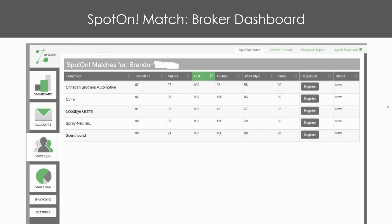I do want to mention one more time that there's a handful of our old faithful brokers that aren't even using the dashboard. You came on board when Zoracle first launched and may not even know there is a dashboard. So register for the dashboard. You're going to be surprised at the data and the analytics that are there. That's where you're going to find the matches. So you're going to need to be registered for the dashboard. Easy peasy, zoracle.net/register.